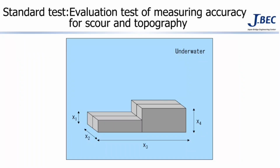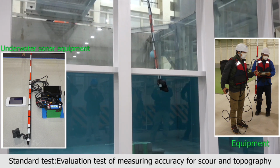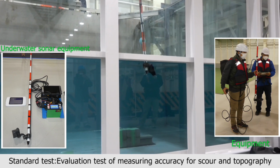This test is to evaluate measuring accuracy for scour and topography. This test is to evaluate the measuring accuracy for the underwater specimen in a water tank under the changing turbidity and flow velocity.